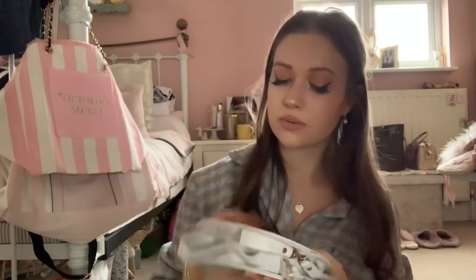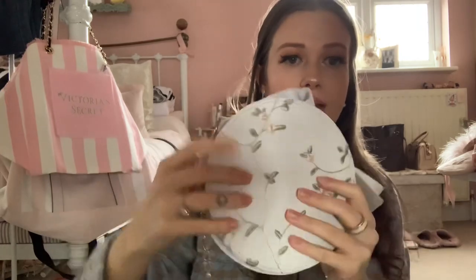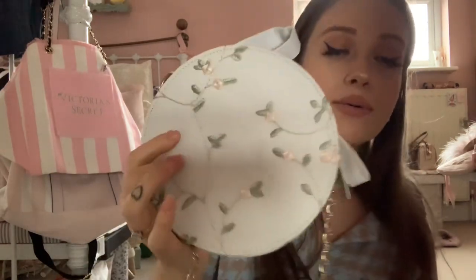It's just the gold hardware chain here. So, you know, that's the only thing I will say. But again, it's really, really good. I've used this a couple of times over the summer. It has a zip at the front that you undo, so secure, just big in there. And then it has the lace with the flower on it again.